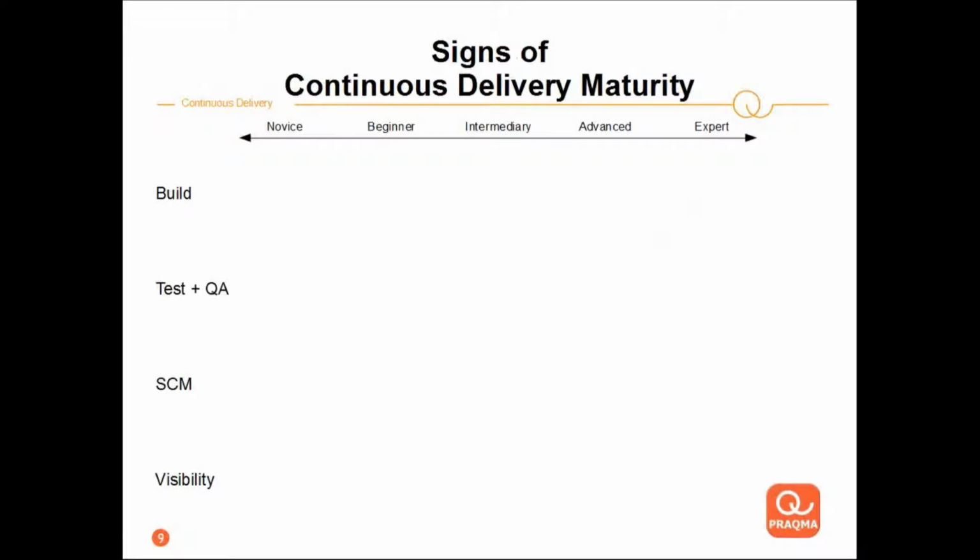To dig into the knowledge domain of continuous delivery, it's a good approach to investigate some of the common signs of maturity at different levels. We have distributed them from novice to expert, and we have categorized them into 4 areas or disciplines.